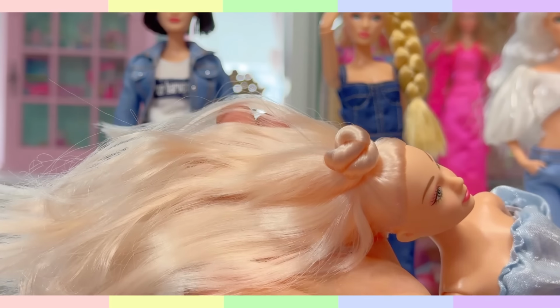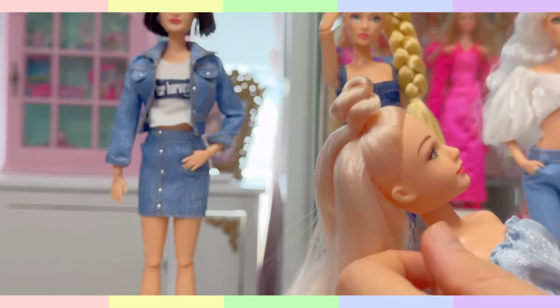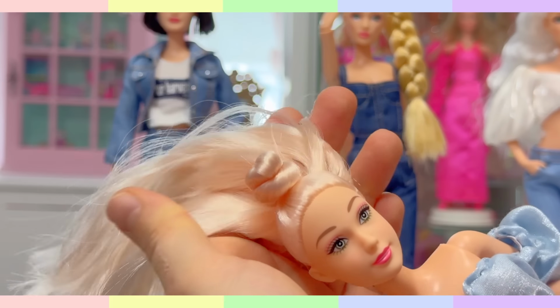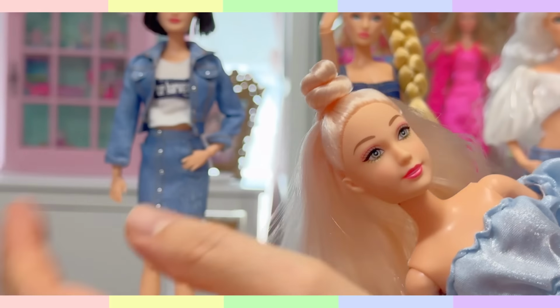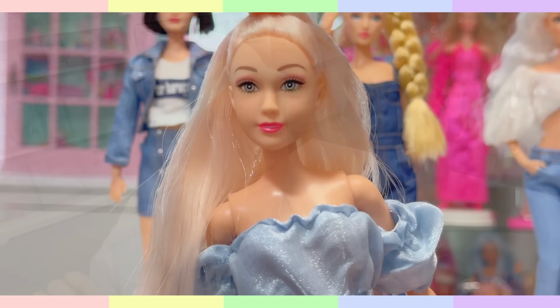It is a serve, right? And I love that her hair is very light peach, actually. So what kind of a blonde? I would call this like platinum peach or something. Yeah, it is a really beautiful color. It is polypropylene though, but it's a really beautiful color.